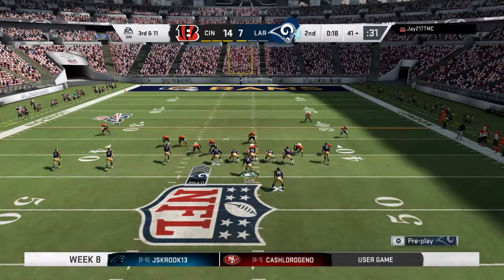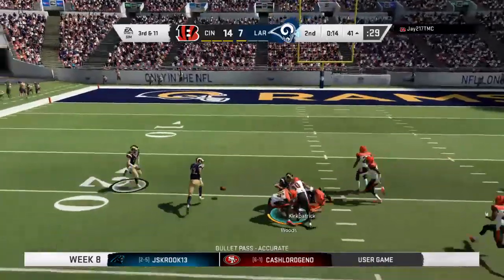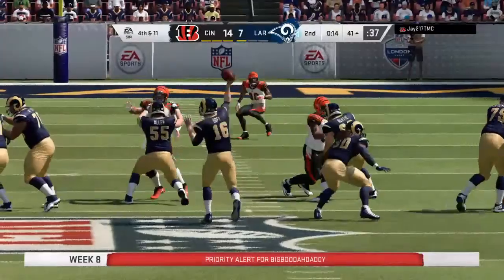Off now. Looks to throw. That'll be incomplete as the clock will stop with 14 seconds remaining.